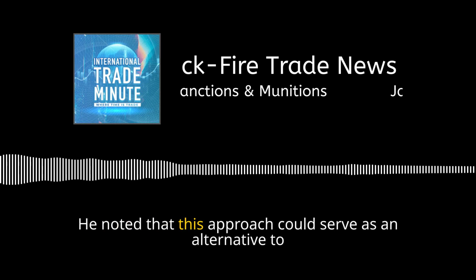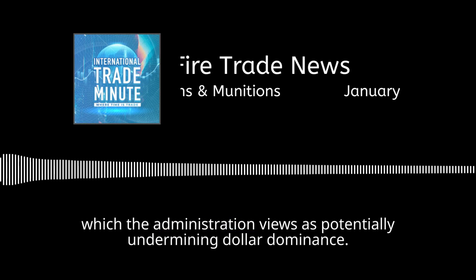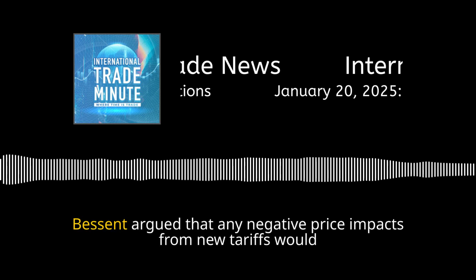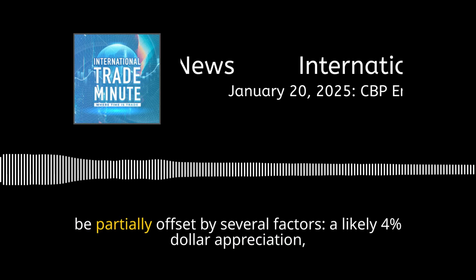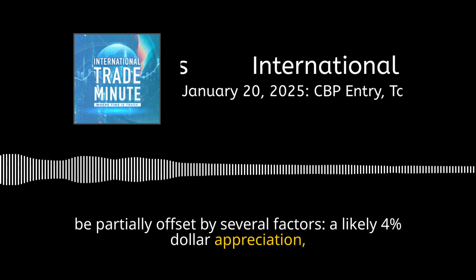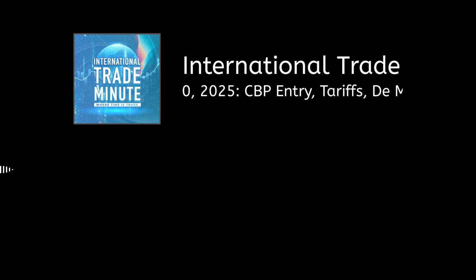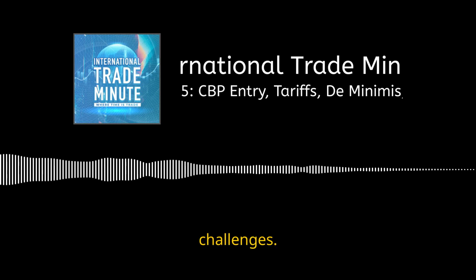He noted that this approach could serve as an alternative to sanctions, which the administration views as potentially undermining dollar dominance. Addressing inflation concerns, Bessent argued that any negative price impacts from new tariffs would be partially offset by several factors: a likely 4% dollar appreciation, reduced consumer demand for more expensive goods, and potential price cuts by foreign manufacturers, particularly Chinese firms trying to maintain market share during their economic challenges.